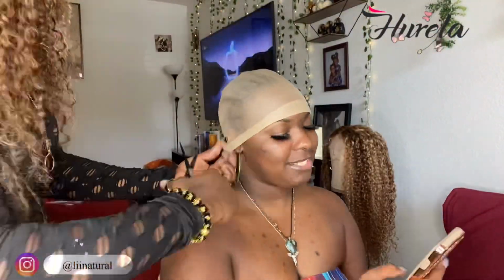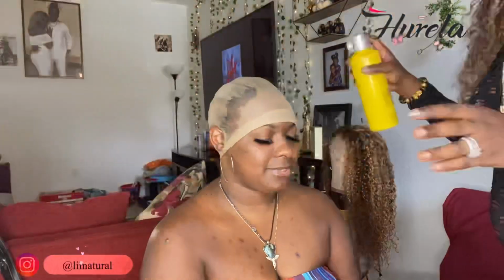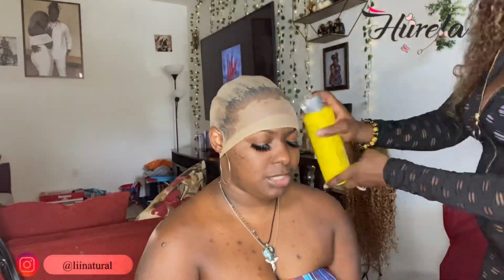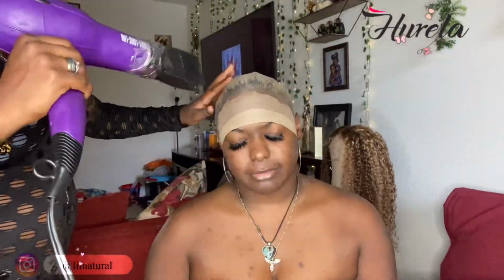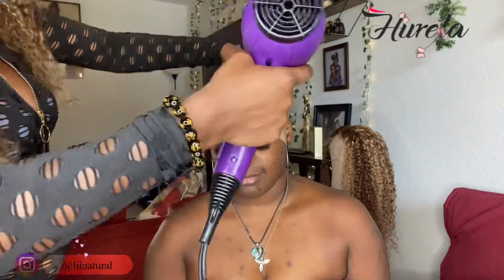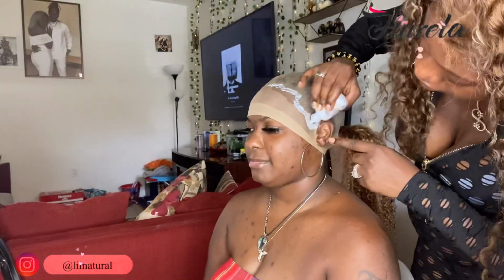The only thing I did different with this install is I put the layers of glue on first instead of putting the wig on first. Usually I switch it up. Sometimes I'll put the wig on first and then slide it back and then put the glue, but you can do it either way. Y'all will see me doing it like that. And every step I take, y'all can just follow along and see how I'm doing it, and let me know what y'all think of my installs, because I'm getting better.